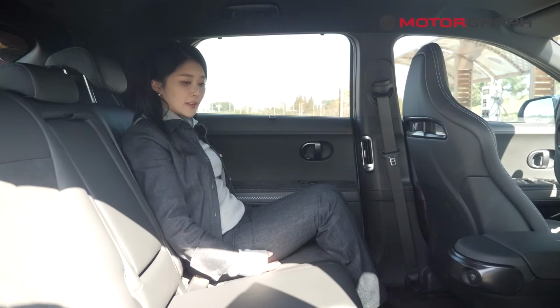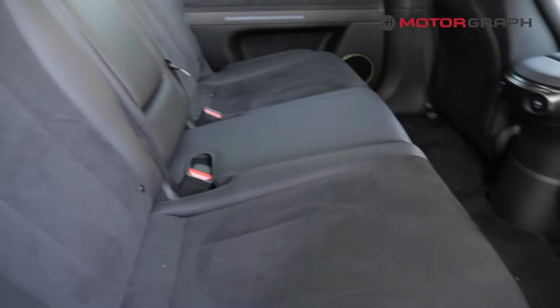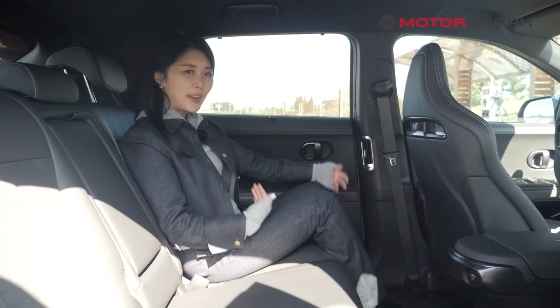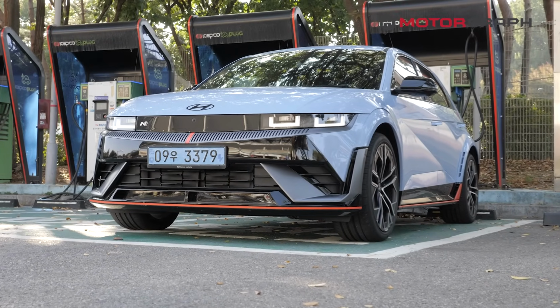So now I'm in the second row seats. For the passenger seats, nothing much has changed because it's the second row. You still have a lot of room because of the wheelbase. This is a car that's quite big if you think about it. It doesn't look so big, but if you compare it with other cars, it's actually quite big.